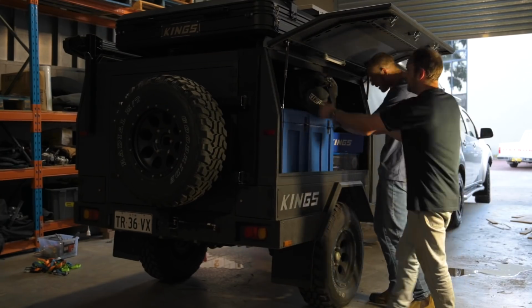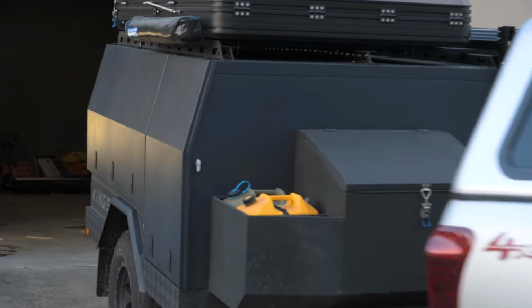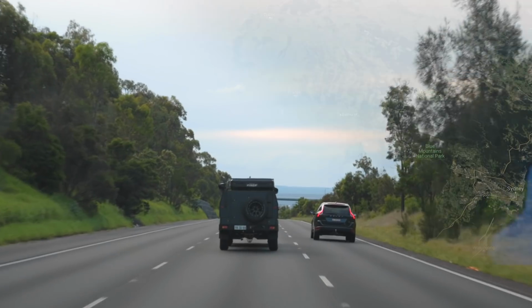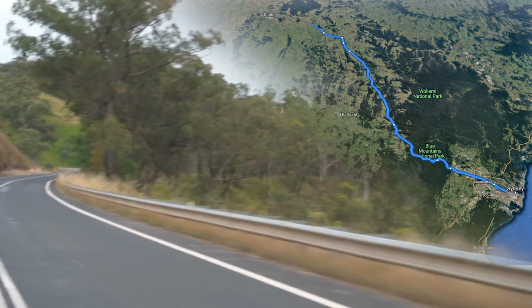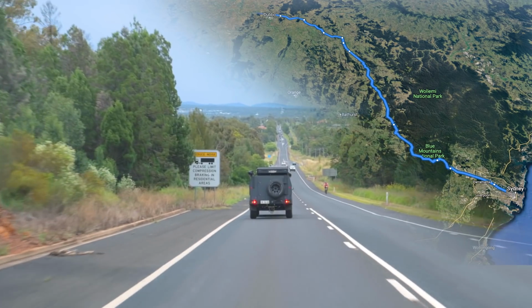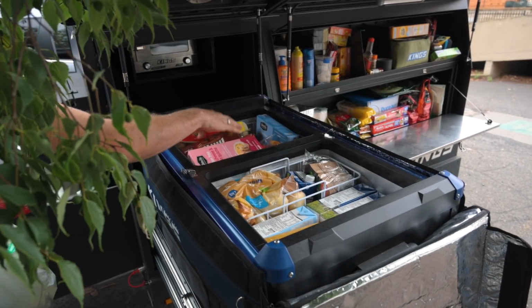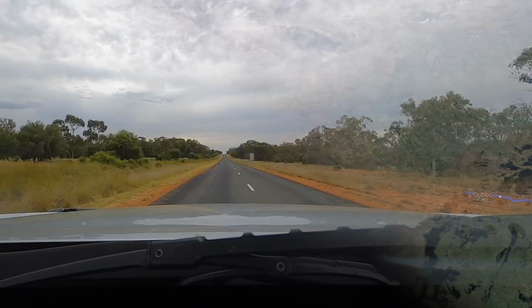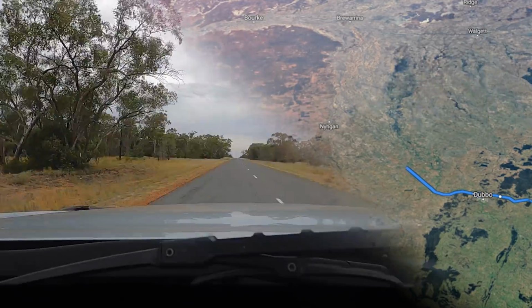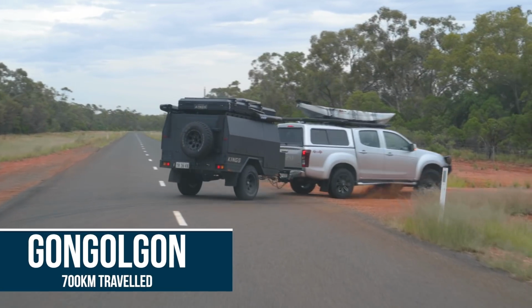Mitch and I are super keen to get on the road for this trip, so we've hitched up the MT1. First stop, Dubbo. How good's this? We've stacked the fridge absolutely full, as well as the pantry in the trailer. So we've fueled up in Dubbo, got enough groceries to last us the entire trip. We're back out on the road before we finally hit dirt for the first time after 700 Ks.